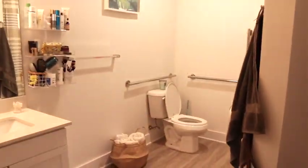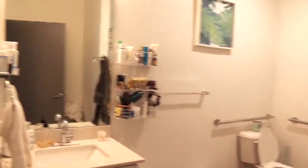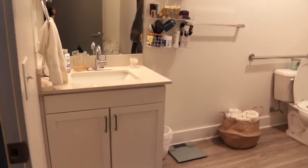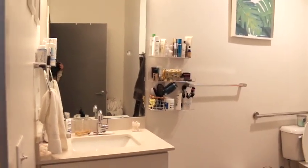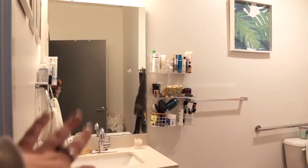And then next we've got the bathroom. So the bathroom is actually a pretty good size. So there's the sink and then under the sink. And then we've got Zach's stuff over here, like what he uses on a daily basis. And then mine.